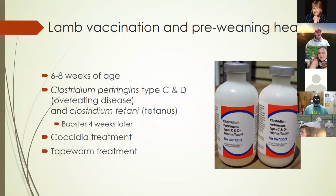So at 6 to 8 weeks of age, do some lamb vaccination and pre-weaning health. They get the same vaccination protocol as the ewes, which would be Clostridium perfringens type C and D, or overeating disease vaccine, as well as tetanus shots, and give them a booster 4 weeks later. And then if needed, it depends on your operation, but if they need it, give them a coccidia treatment as well as a tapeworm treatment.